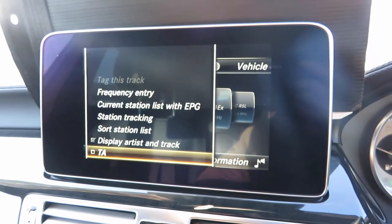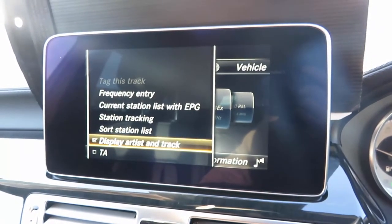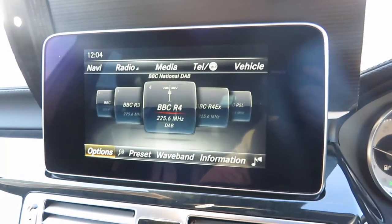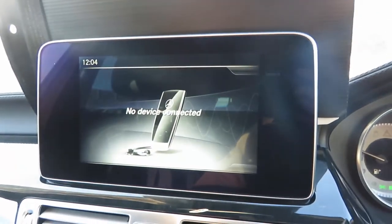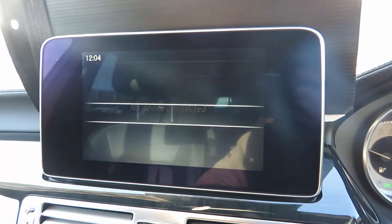Traffic announcements. Comedy now here on Radio 4 as Bill Nye and Anna Calder Marshall return in A.L. Kennedy's comic drama. Media. Phone.